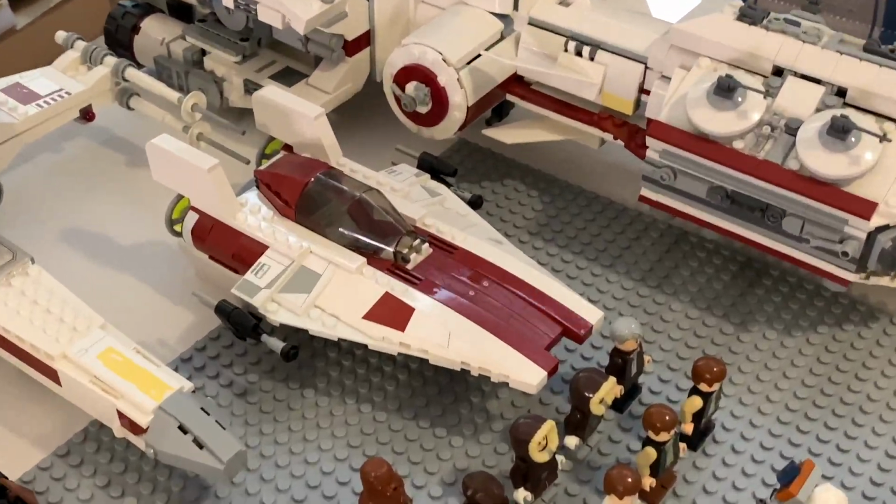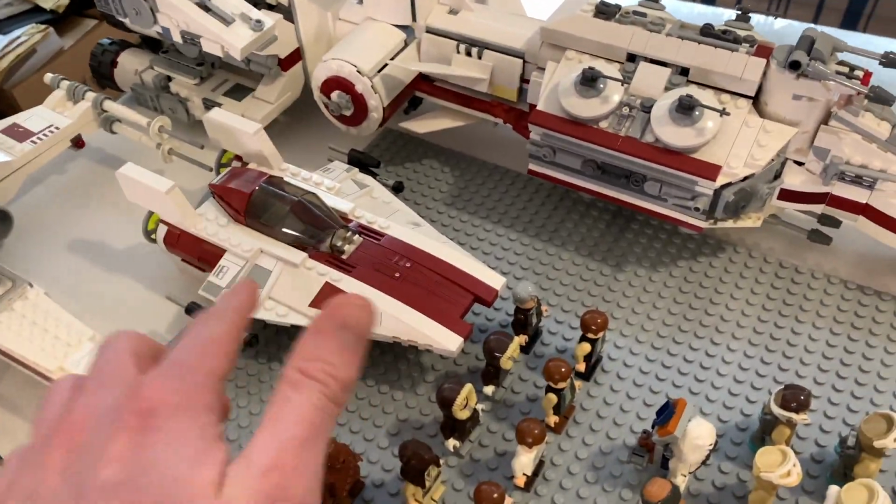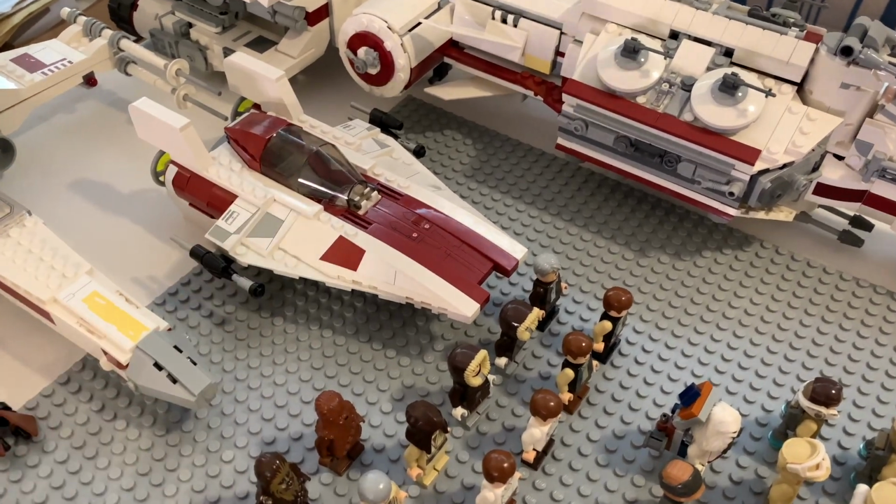Then we have an A-Wing over here. This is a really nice set actually. Sadly I missed out on the newer A-Wing, so I managed to pick up this older one. I think the newer one is a lot nicer, however this one is still pretty cool nonetheless.